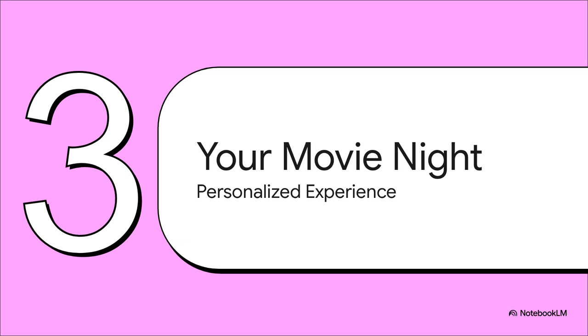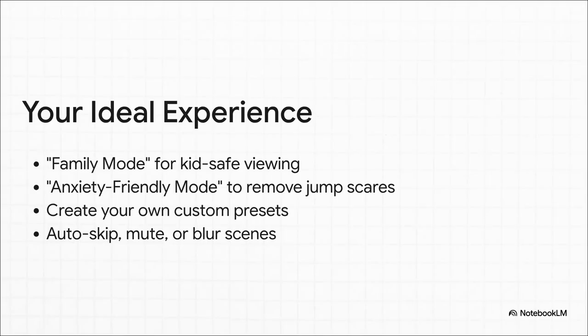Okay, so what would this AI-powered future actually feel like when you're just sitting on your couch? Let's take a look at what a truly personalized movie night could become. You could basically build your very own viewing modes. You could have a family mode that automatically gets rid of all the profanity and skips the really graphic stuff. Or what about an anxiety-friendly mode that knows exactly which jump scares to remove for you? You set the rules, and the AI could skip, mute, or even just blur the scenes to match what you want.